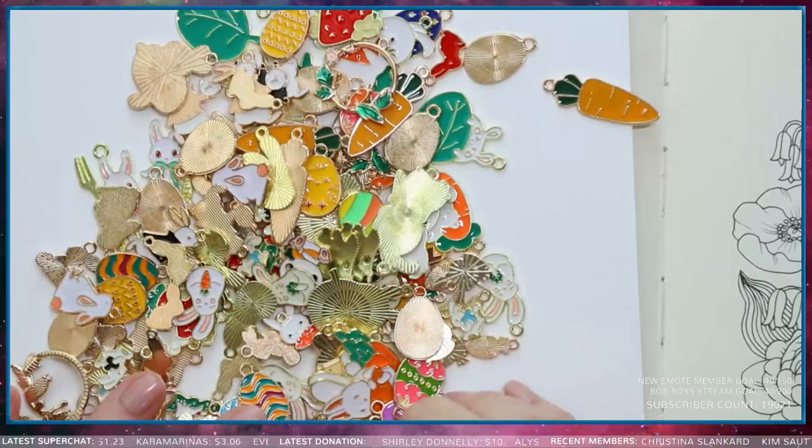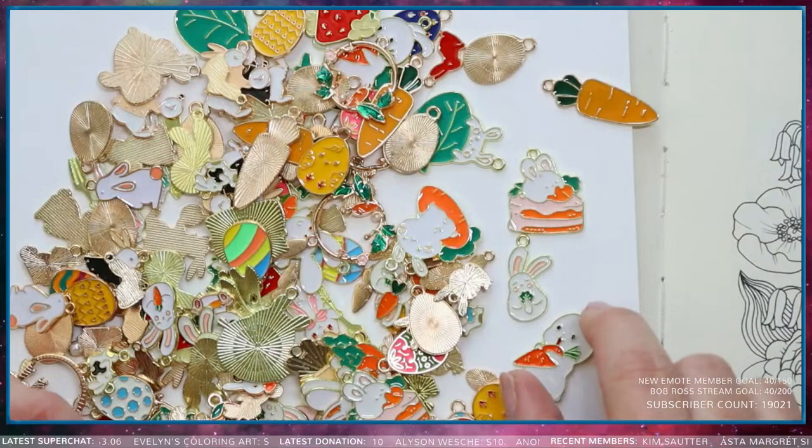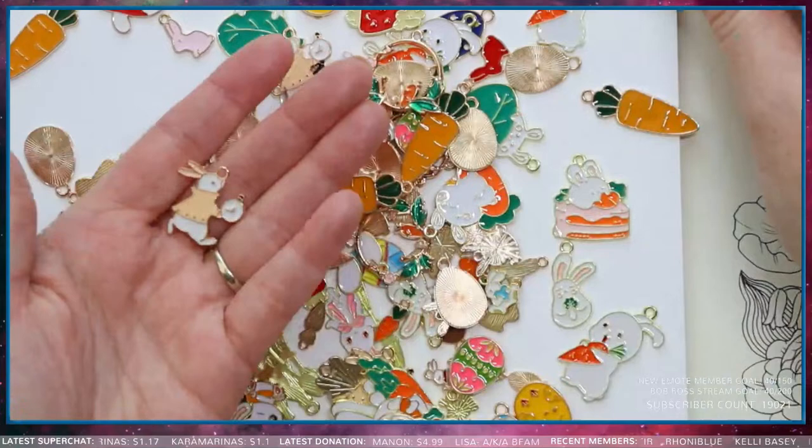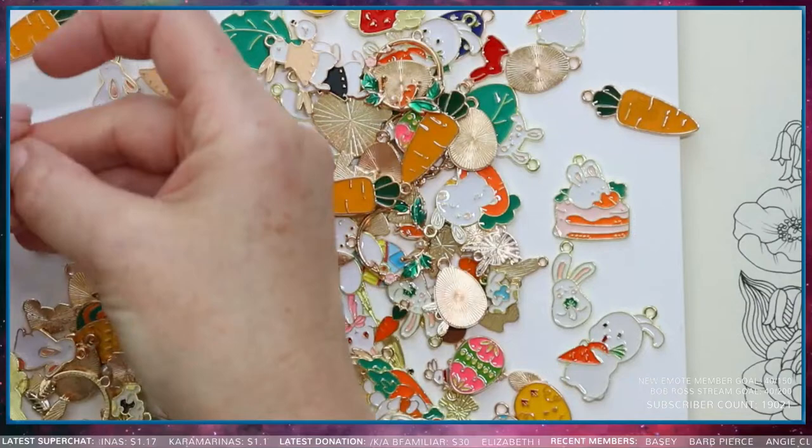There we go. All right. So we've got, oh, look at the little bunny with the carrot cake. It's Steve. All right. So, holy heck, there's so many in here, Renee. Oh, look, he's got the little clock like Alice in Wonderland. Okay, that's adorable. Right, Kara? Oh my goodness. Those are cute.